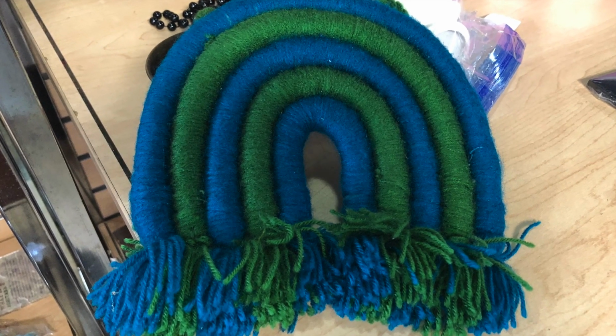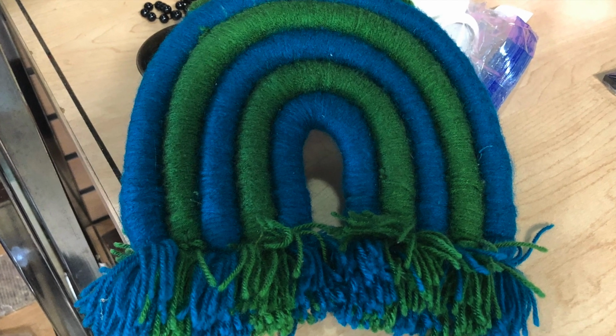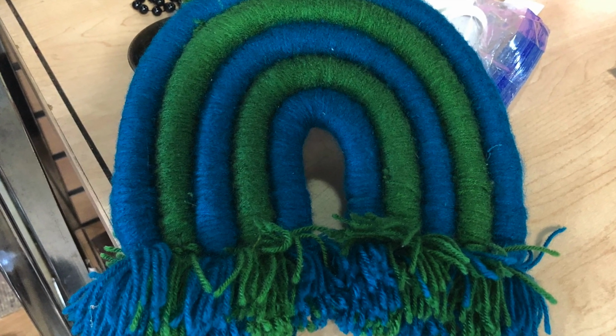Now here's one of the things I bought because I'm boho and I love these colors. It's a cute little wall hanging that I got for $1.